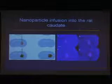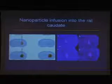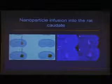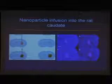Instead, what we proposed was that you could infuse these nanoparticles locally, that they'd be small enough to penetrate away from the tip of the microprobe, and that they would hold on to drugs and release them slowly. So if one went back even days or weeks after a single infusion, you should still find a drug right around the site where it was infused.